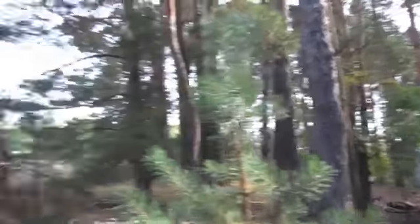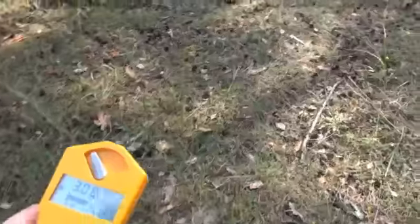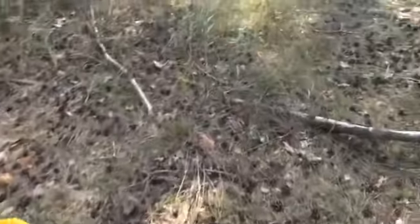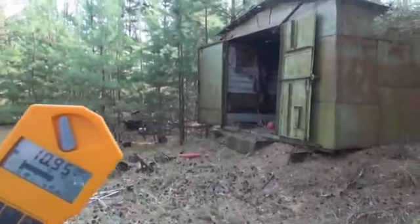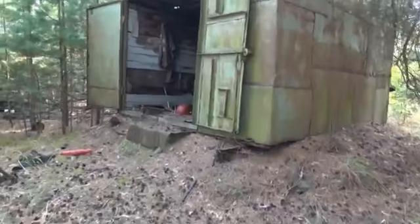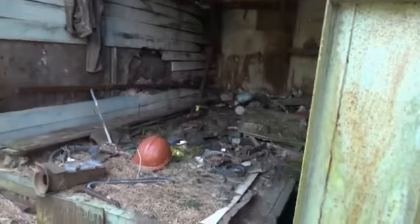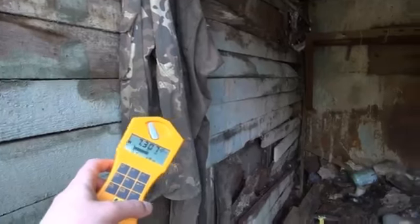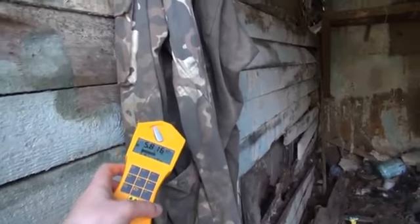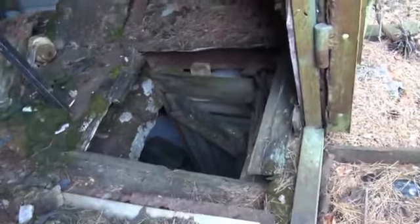Looks like an old fire truck with a ladder. Quite comparably low background radiation levels here, 3 microsievert per hour. And here, near this weird shed in the middle of nowhere, just about 10 microsievert per hour, as you could see. Little random junk in here, whoever left it there. Yep, definitely not decontaminated, this place.